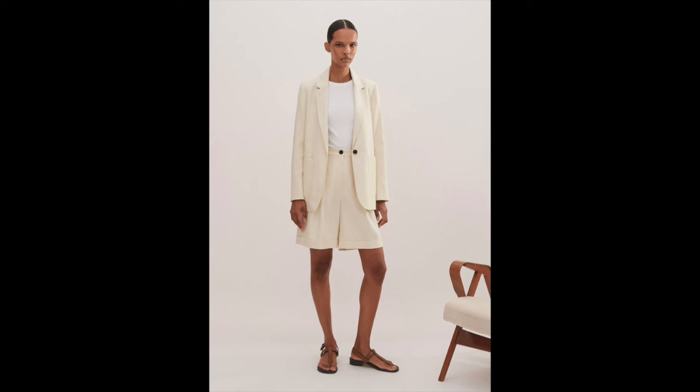So the first one is all about wearing shorts, and I'm a great believer that if you want to wear shorts, please do. And there's lots of shorts available now. This season, in fact, the longer Bermuda short has been very popular. So if you do want to wear shorts, but you're not so confident on wearing really short ones, then that might be an option for you.